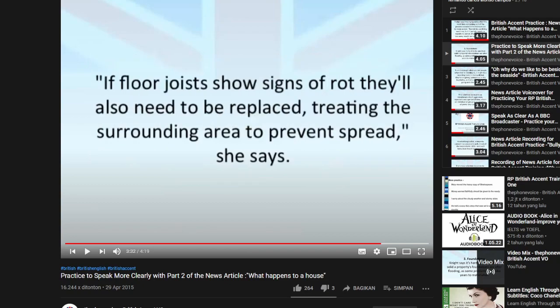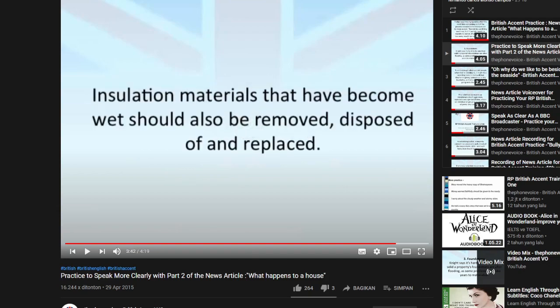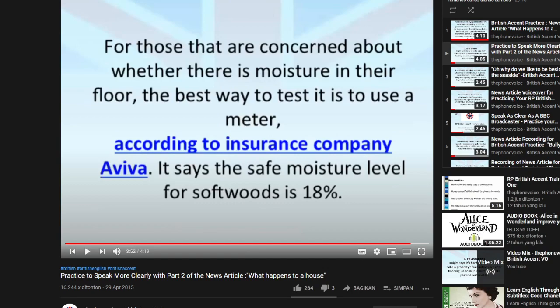If floor joists show signs of rot, they will also need to be replaced, treating the surrounding area to prevent spread, she says. Insulation materials that have become wet should also be removed, disposed of, and replaced. For those concerned about whether there is moisture in the floor, the best way to test it is to use a meter, according to insurance company Aviva. It says the safe moisture level for softwoods is 18%.